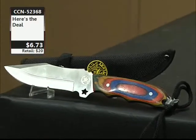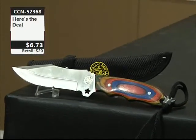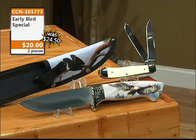Well, here's the deal. It's pretty fantastic. $6.73, you bet, for a 9-inch fixed blade. I know that's like half off, maybe even more. This is your early bird special.